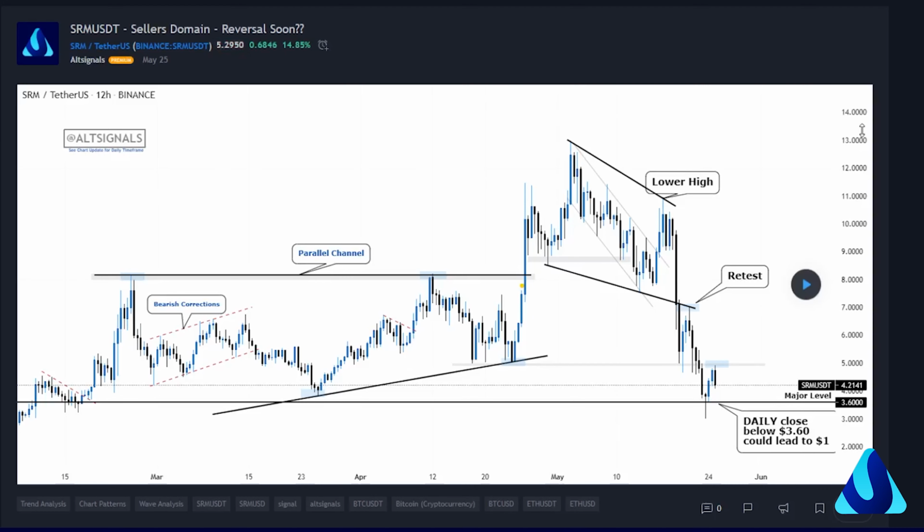Okay, so here we are in the chart for SRM USDT. As you can see here, we've had a lower high, which essentially means that the buying pressure has gone now, and sellers will be entering the market. Then at this point here, we see a huge drop, which is around pretty much where every other coin dropped in the market.